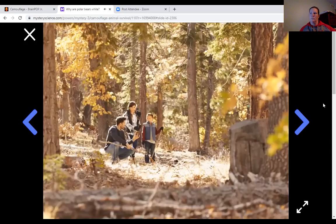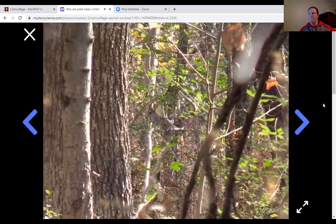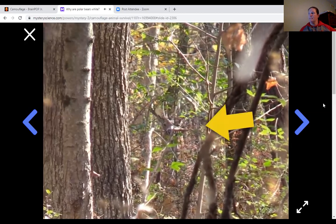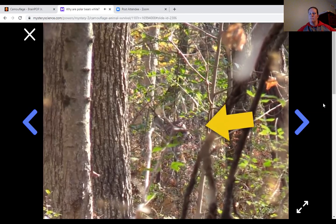Go out and try to find some camouflaged animals near where you live. One trick is to hold very still and watch for movement in leaves and in trees. You might find one. Like here. Do you see an animal? Watch for something moving. You see it right there? There's something moving. Oh, it's a camouflaged deer.